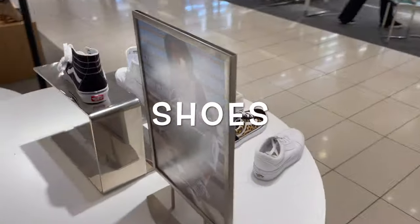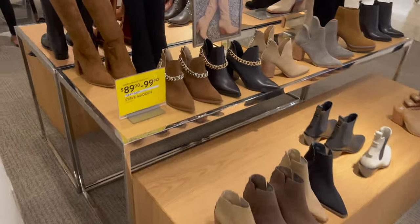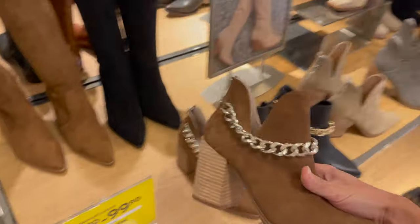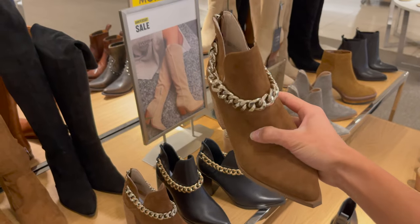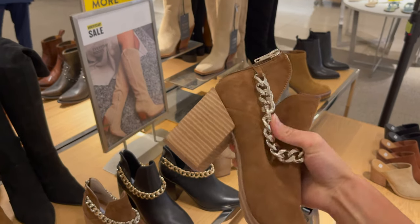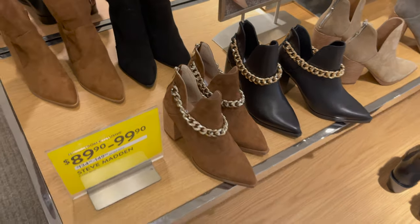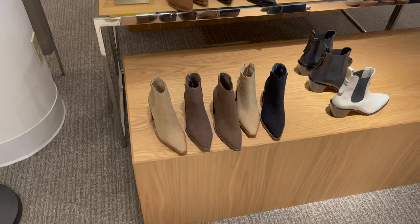Okay, now we're going to my favorite section, the shoes. Look how beautiful. I'm really tempted by these. Oh, these are gorgeous. The heel is a little bit high for me, and I don't like how I can't wear a sock with these. You have to wear the low no-shows, and then it just ends up falling off all day.